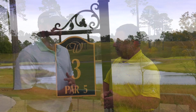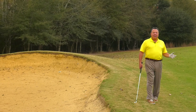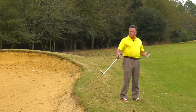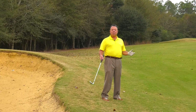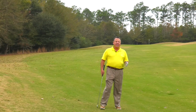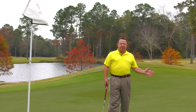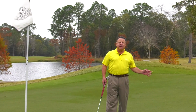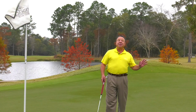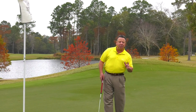Absolutely. When you play Wind Dance, you kind of come in contact with everything out here. We have trees, water, fast greens, and a little bit of sand as well. You won't find many bunkers here at Wind Dance, which adds to the playability of the course off the tee. And there aren't even that many incorporated into the green complexes. But the defense of this golf course is the putting surfaces that feature these slick Tif-Eagle grasses.